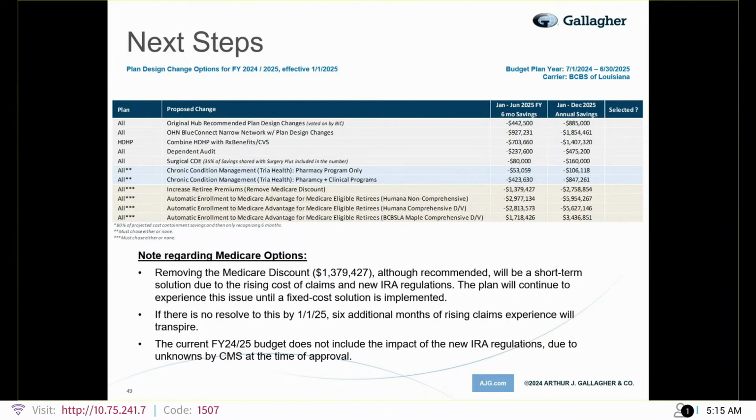So the high performance network on tier 1, let's just say that I have a procedure that I have to schedule and my doctor is in that tier 1. I'm not getting a better benefit on the high deductible plan. The plan is saving the money on that, right? So right now, 40-something% of the billed charges are already in the network. They're getting the same benefit, the plan is getting that savings.